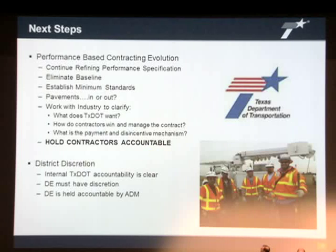We think that the baseline assessment may or may not be the best and most prudent way to govern administration on these contracts, rather than just setting an overall acceptable condition score for the various roadway elements. We feel like we just need to establish minimum standards in pavements. Again, this is something I'll touch on later in our presentation. Probably pavements should not be in a performance-based total maintenance contract because there are simply too many risks associated with pavements. We feel like we need to work with industry.